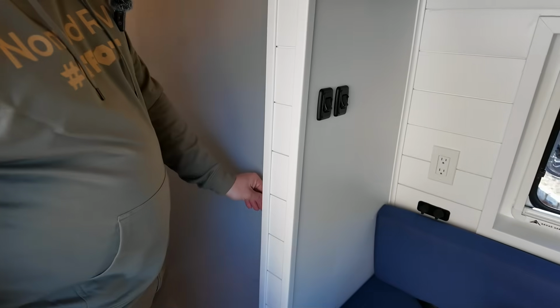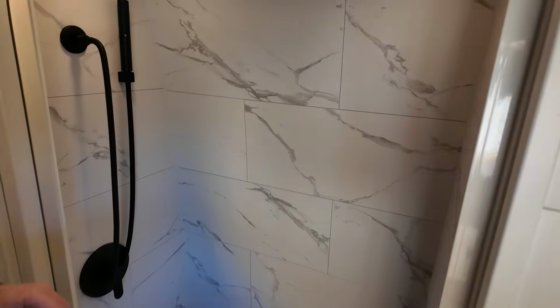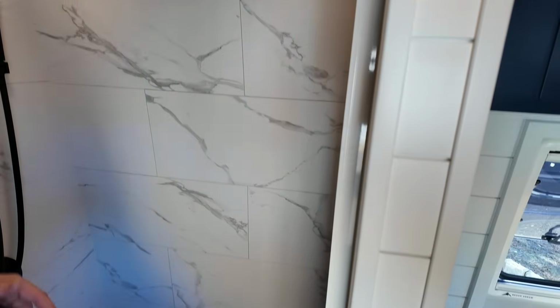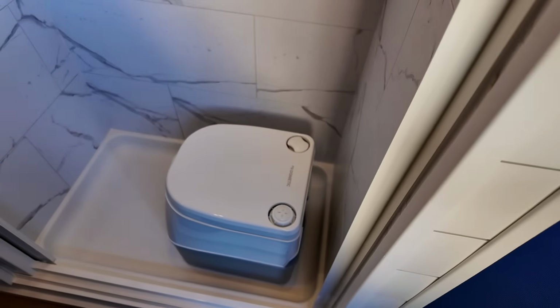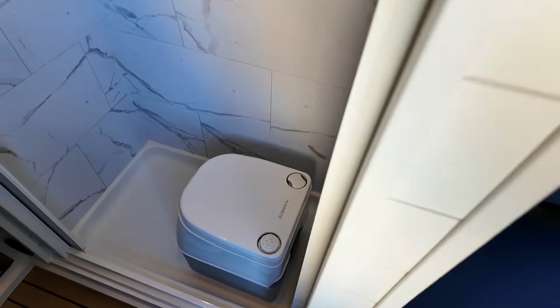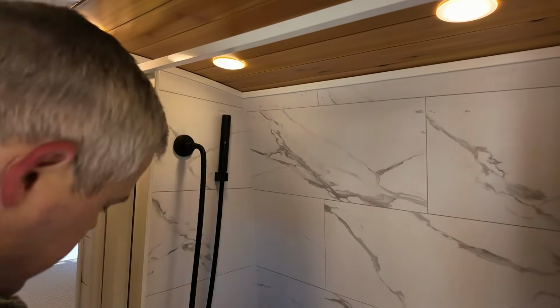That's going to come with the Nautilus shower door, self-cleaning. This customer went with a Dometic cassette toilet. We have composting toilet options and stuff like that, which you can choose through. We went with a nice black standard look. The white marble tile, there's a few options color-wise for the shower tiles too.